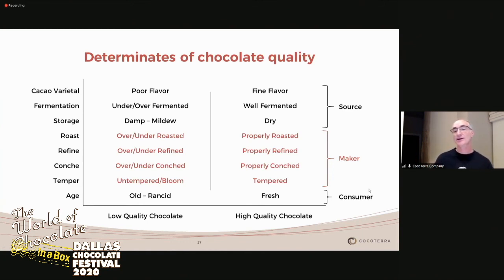And then what's in the chocolate maker's control, obviously roast. The roast profile, whether it's lightly roasted, dark roasted, over roasted, can affect flavor. And how it's refined, you can end up with a gritty chocolate or really smooth chocolate. Some will want intentionally gritty chocolate. A stone ground chocolate can be textured, and that's fine if that's the goal. Again, conching, some debate whether it's required or not, but obviously it has an effect on the flavor.